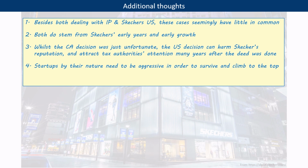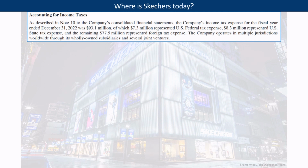And even when you're a startup and you think you're not aggressive, you simply do not have the resource or the experience to be prudent, or maybe as prudent as you should be, right? And then the question is, if and when a company's tax policies mature and they become more risk averse. So if you look at Skechers today, you've got this court decision from 2023, and tax authorities may be thinking, Skechers is pretty big in my country, let's see how they're doing. And so the question is now, where is Skechers today?